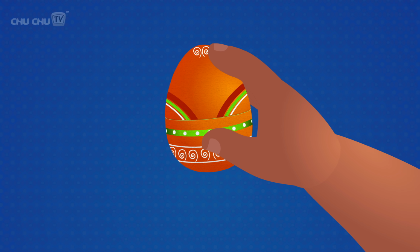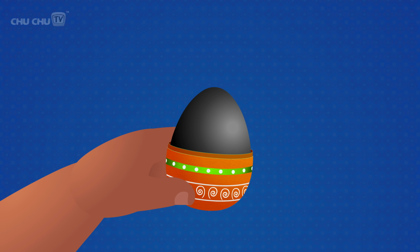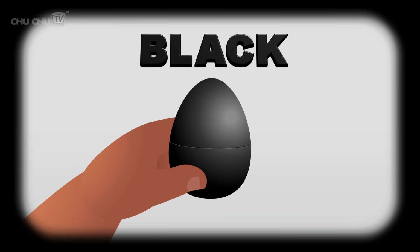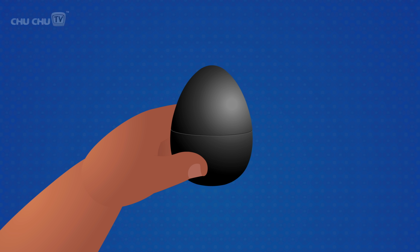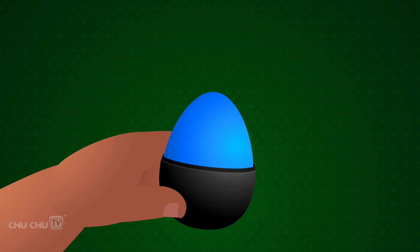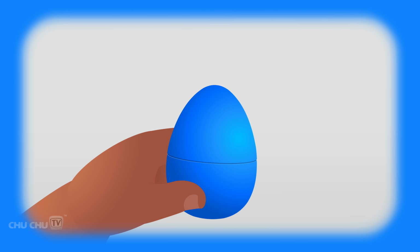Shall we open it? 1, 2, 3! Wow! That's a black egg! Black! Shall we open the black egg? 1, 2, 3! That's a blue egg! Blue!